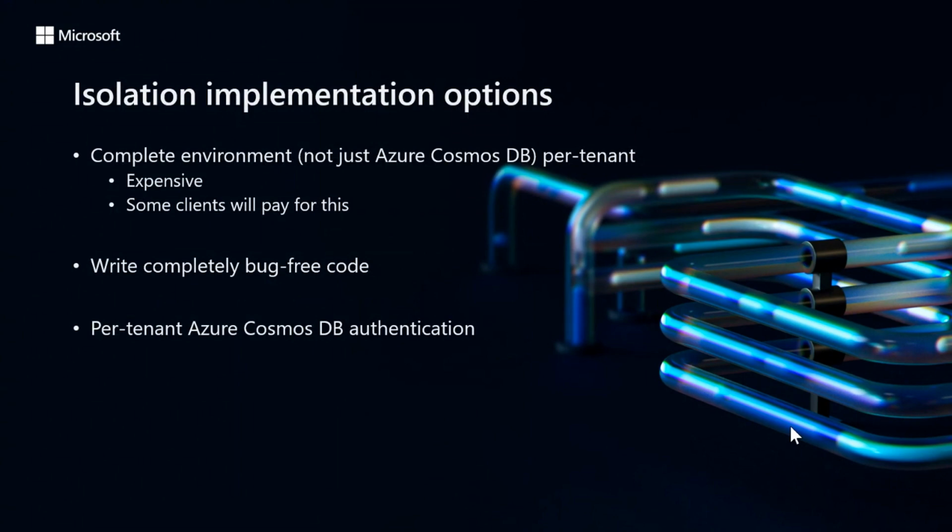So how can we prevent tenant isolation failures? Well, the expensive way is to provision an environment for each tenant. And for some applications, that will be a good answer. It's expensive, but some customers will be prepared to pay for that, so you can't reject it out of hand as a design option. However, it does mean abandoning any hope of consolidation.